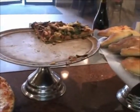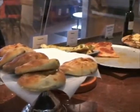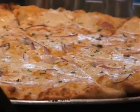We have a seasonal menu, so 3 or 4 times a year we change our menu, and so we can take advantage, for example, of tomatoes in August when they're beautiful and delicious, and not so much in the winter when they're kind of red potatoes. We came up with squash sauce that we use on some of our pizzas.